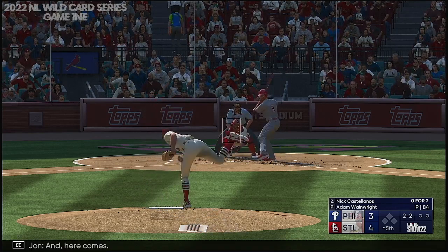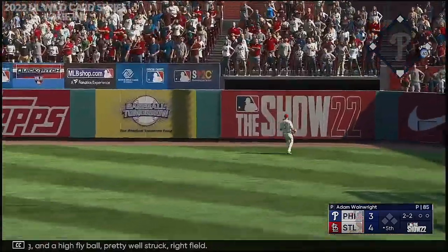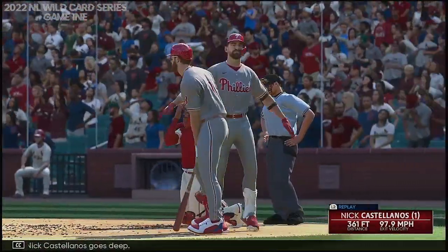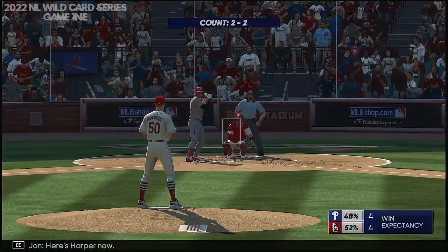And here it comes. Swing and a high fly ball. Pretty well struck, right field. And that one is gone. Nick Castellanos goes deep, and this game is tied. It's 4-4. Here's Harper now.